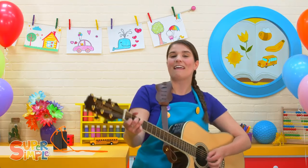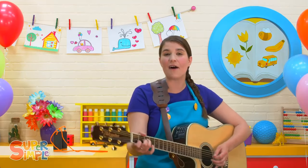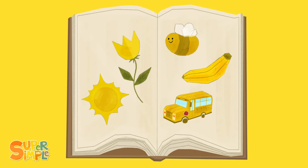Yellow. I see something yellow, yellow. I see something yellow, yellow, yellow. I see something yellow. What yellow things do you see? I see a flower. The sun, a bumblebee, banana, and a school bus.